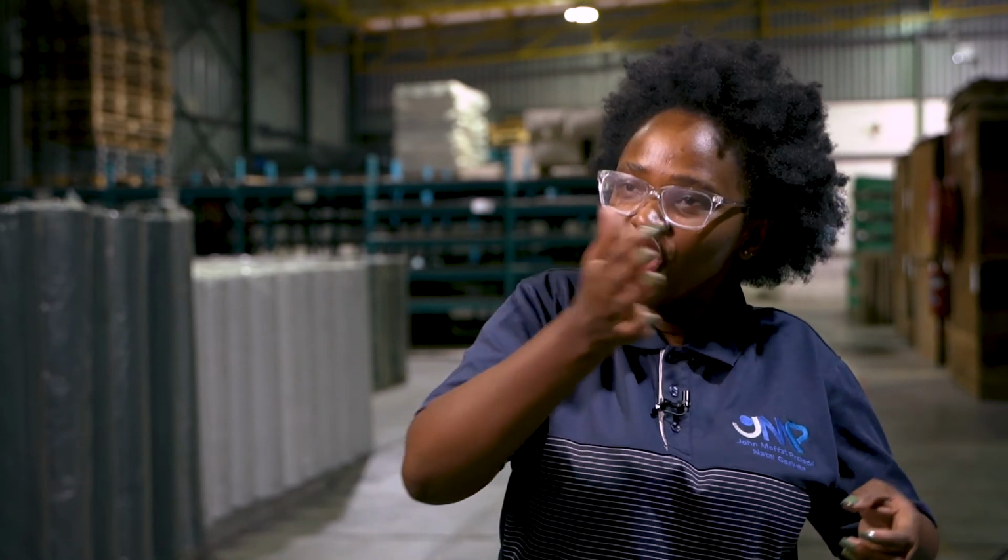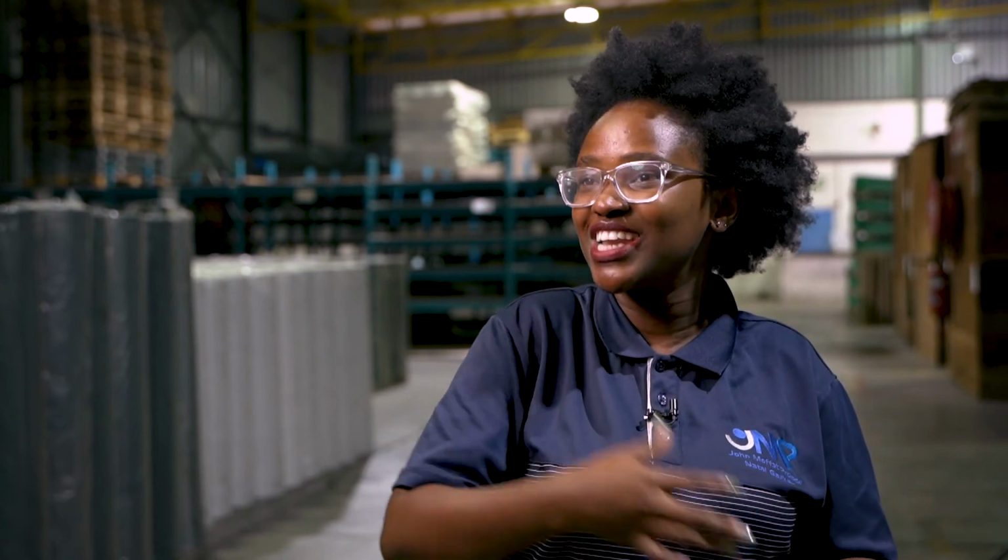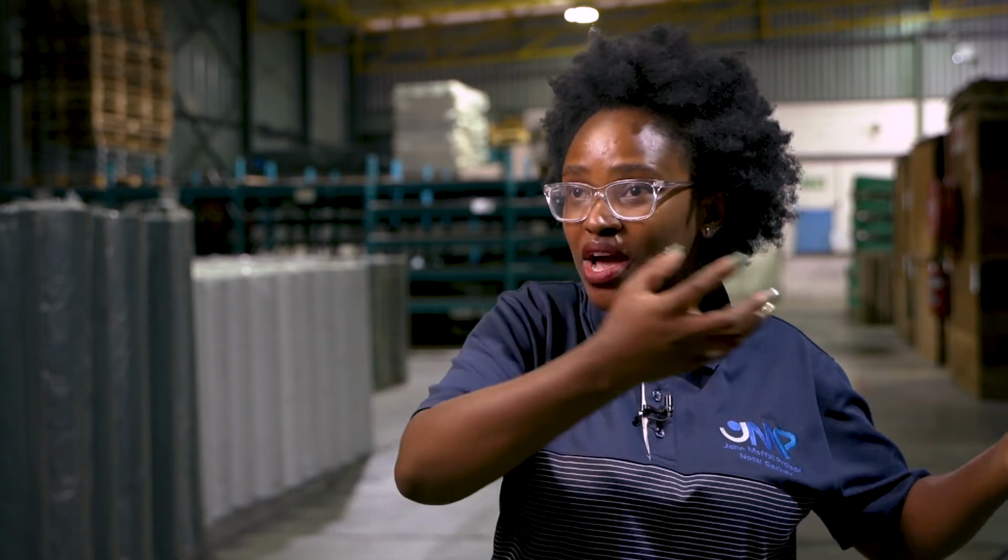In the future, I'm looking forward to learning different processes and different materials and how I apply the knowledge and skills to those processes and operations, because the company is growing and looking to get more different types of materials. So that's going to be more knowledge for me, and I'm looking forward to that.